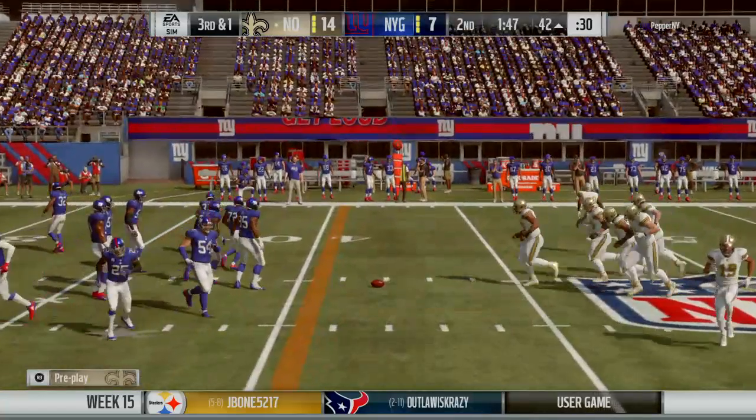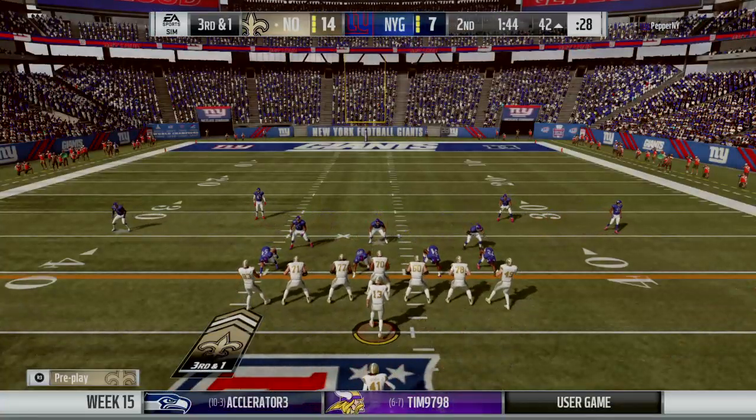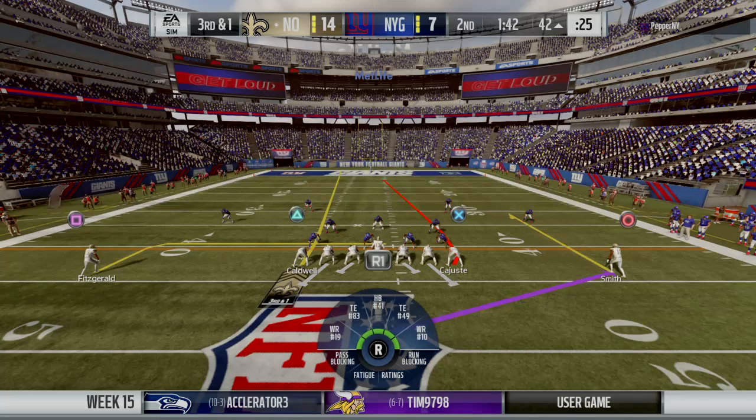The Saints on third down. They've been okay, 2 for 3 thus far. They need just a yard here. It's third and one.